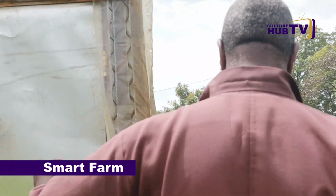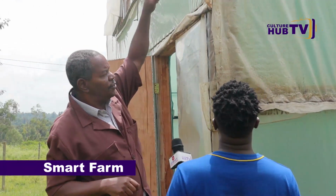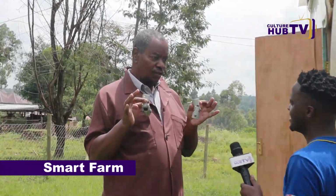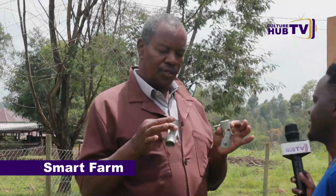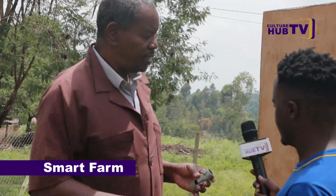Then there are those winches in there, and you just roll, and it rolls up, rolls up. So this is what you call a universal joint. It allows rotation in any direction, 360 degrees.